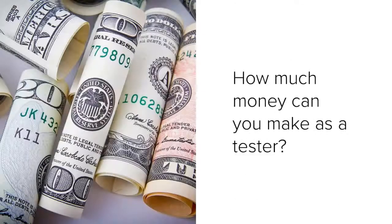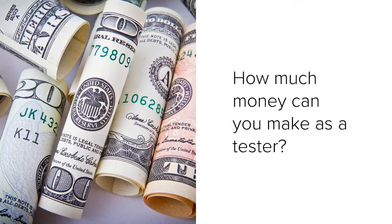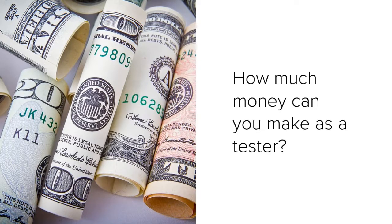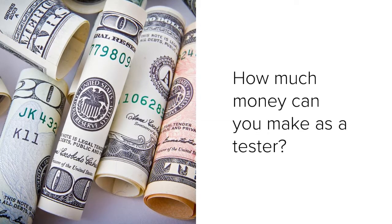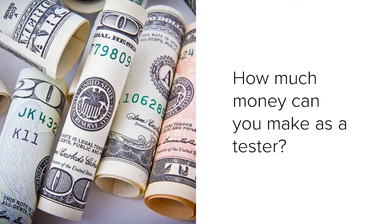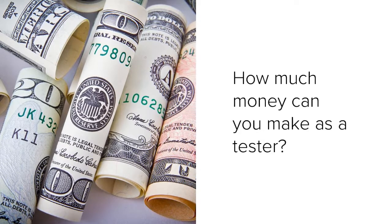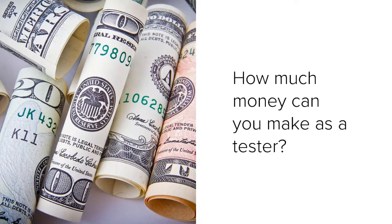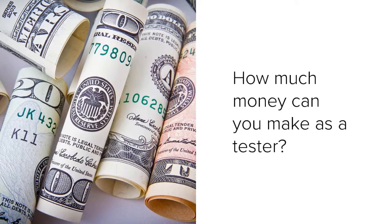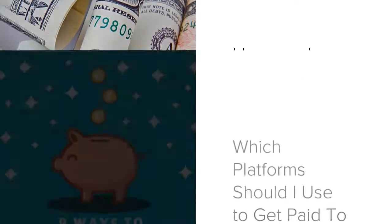A common question that we get is, how much money can you make as a website tester? Obviously, this depends on how many websites or apps that you're actually testing. There's no set amount, but you can typically expect to get paid about $5 to $10 per test, and each test typically takes about 15 minutes, which means you can make $20 to $40 an hour testing websites. You can make even more if you sign up for multiple website testing platforms, since the bottleneck is usually how many tests there are available, and the more platforms you sign up for, the more options you will have.